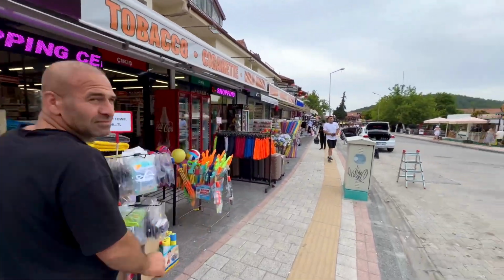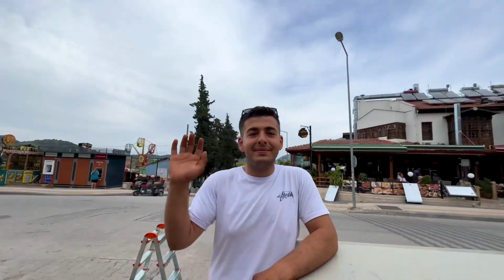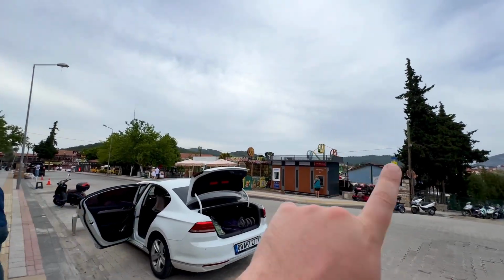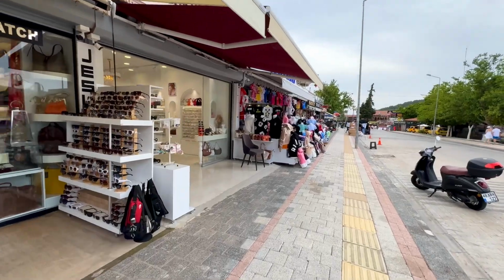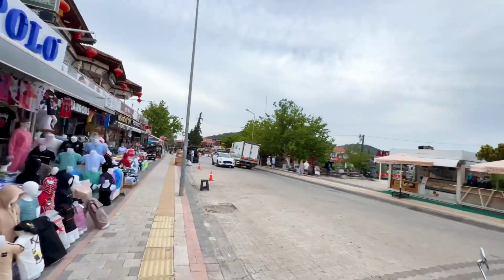And then just shop after shop after shop. I'm not sure about that theme park over there. I'm sure it opens in the summer, but I don't think it's open just yet. Like I said, it is the middle of May right now. I think it's the 17th of May 2025, and this is what the strip looks like.